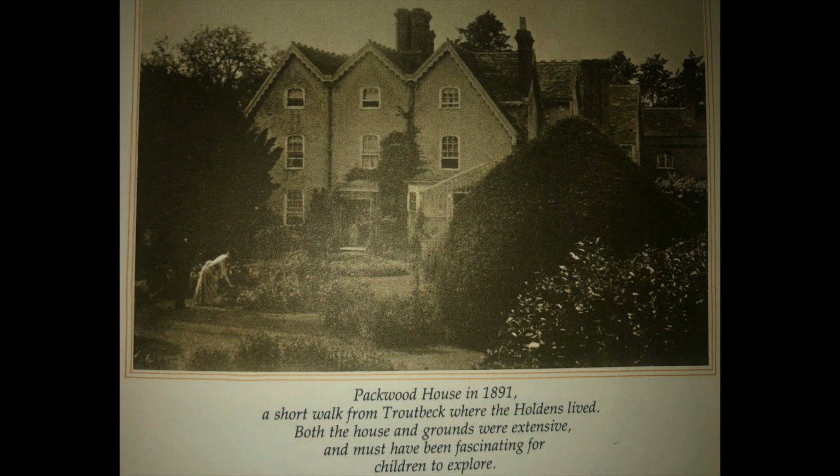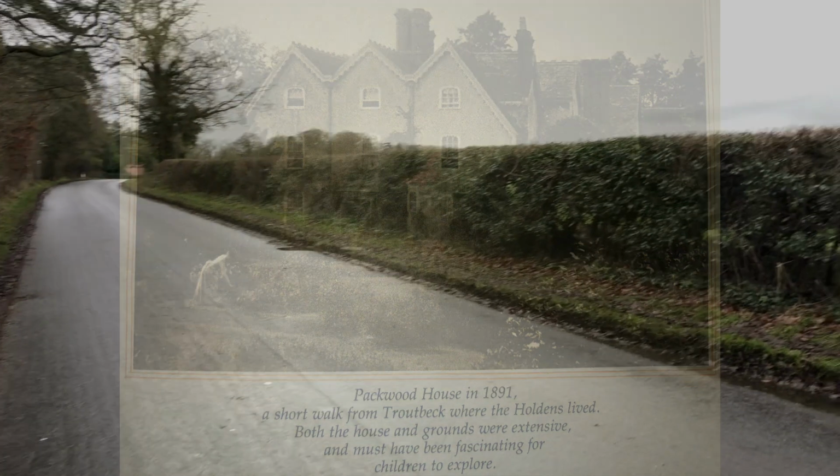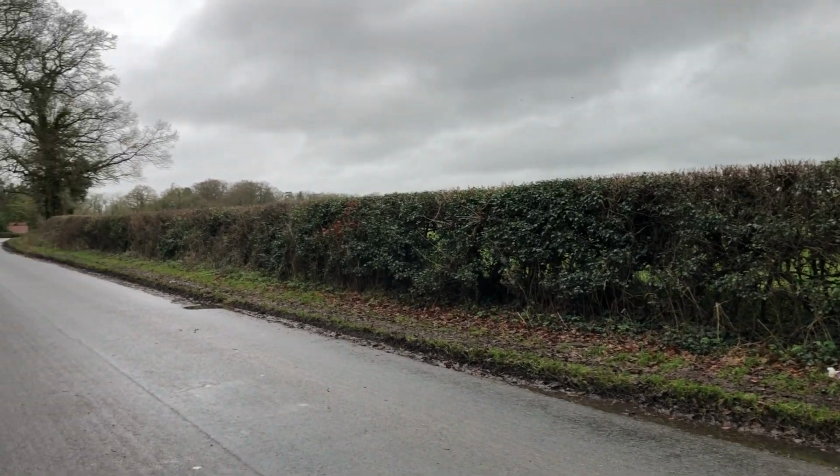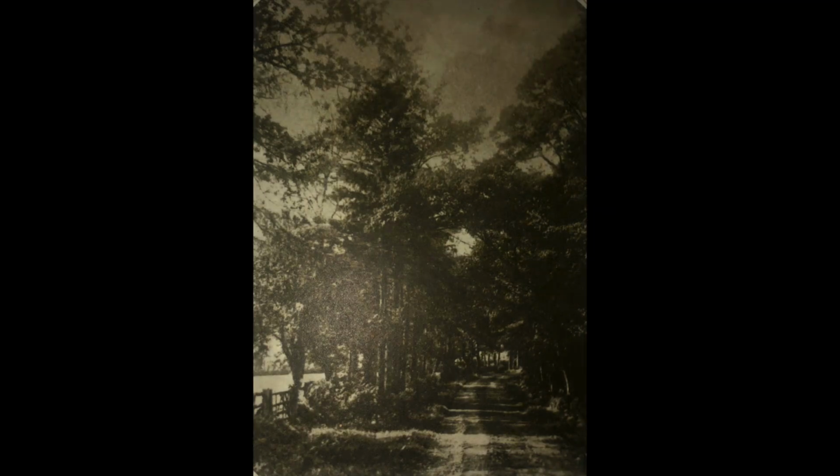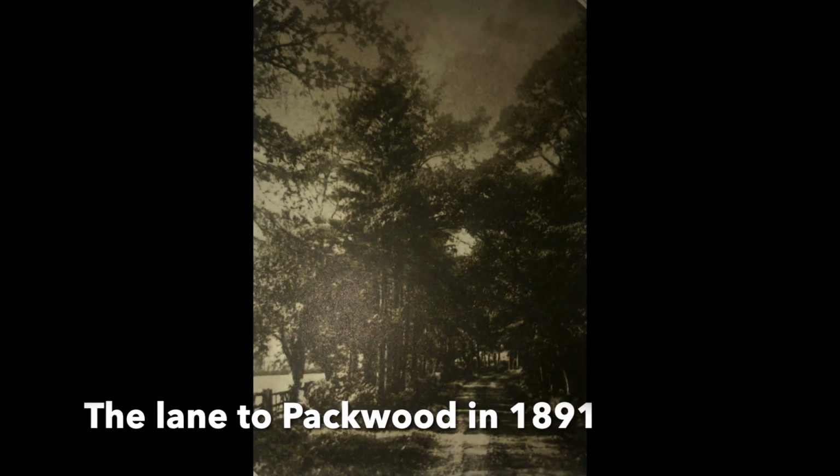But there's bound to be something at Packwood House about her because it says in her biography that she visited it a lot. And she describes walking across fields to get to Packwood House. And her journey to the house looked like this back then.